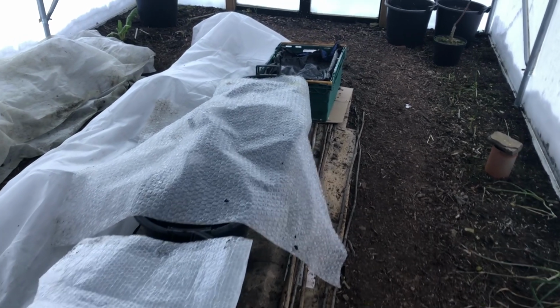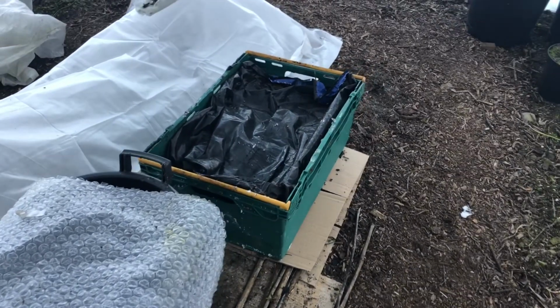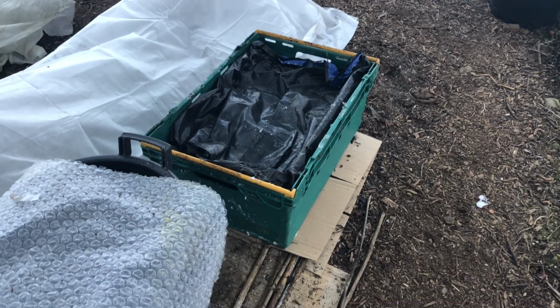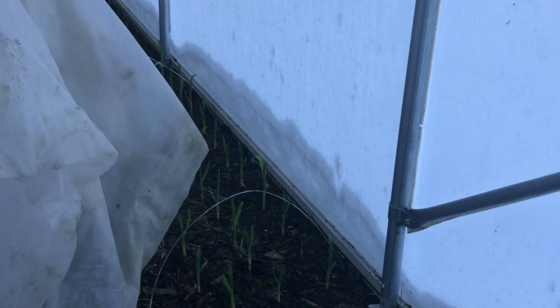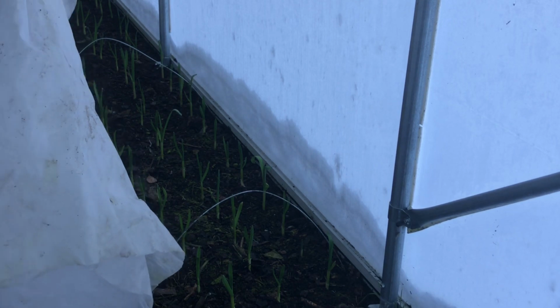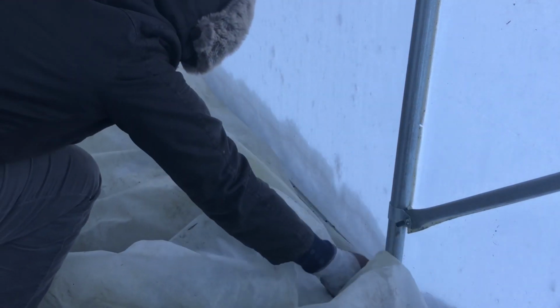This strip of growing space in the polytunnel wasn't being used, so I covered it over and it's now been used to store these containers ready for planting up. Then they will go back outside, ready for me to bring the rest of the polytunnel back to life for this year's growing season. And just before I head back into the cottage, I'm having a quick check of the garlic before closing up for the night. The temperature just hasn't lifted today, so I've kept the fleecy covers in place.